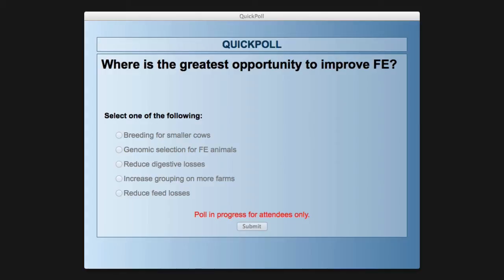I've got a favorite there, and we'll just see how this plays out. I'm looking at the sustainability aspects of this, and having seen some recent numbers on greenhouse gases and so forth, that might be where I'd end up on that. We'll see what the rest are saying. Are you going to tell us where you voted, Steve? Yeah, I'm going to vote for digestive losses. Digestive losses. Okay.